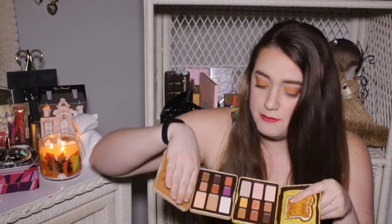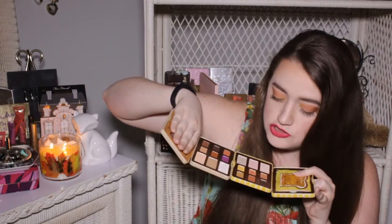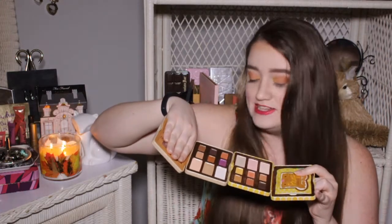Next to him is Bee's Knees. And I mentioned in the peanut butter and jelly palette that he looked kind of similar to Nuts About You. It's because literally these two, I'm going to hold them up. I doubt you guys can see this because I'm probably not going to show them up close in their swatches. I forget that they're magnetic. Nuts About You looks almost exactly like Bee's Knees, except Bee's Knees has glitter and Nuts About You is matte. But they're the exact same color.